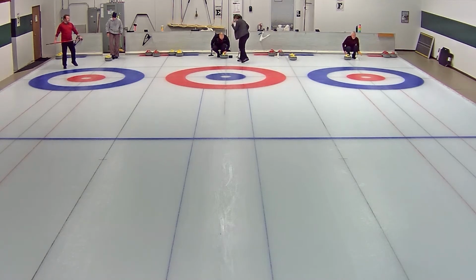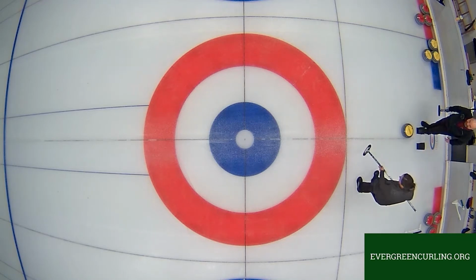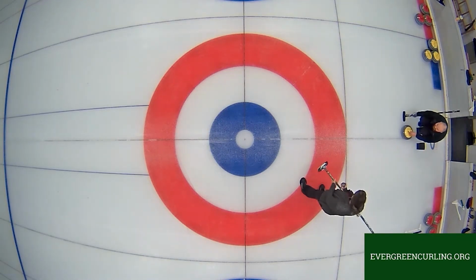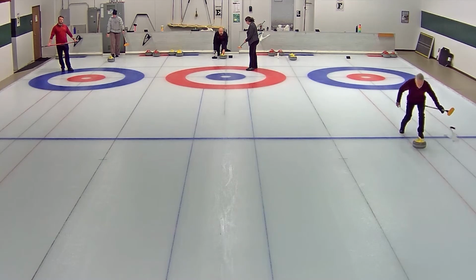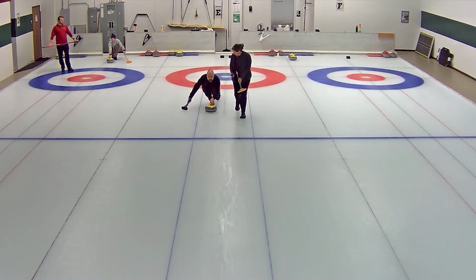When I say top of the 4 foot, the inner ring is 4 feet in diameter. The ring outside of that is 8 feet in diameter. The ring on the very outside is 12 feet in diameter. And so we call that middle blue ring the 4 foot.